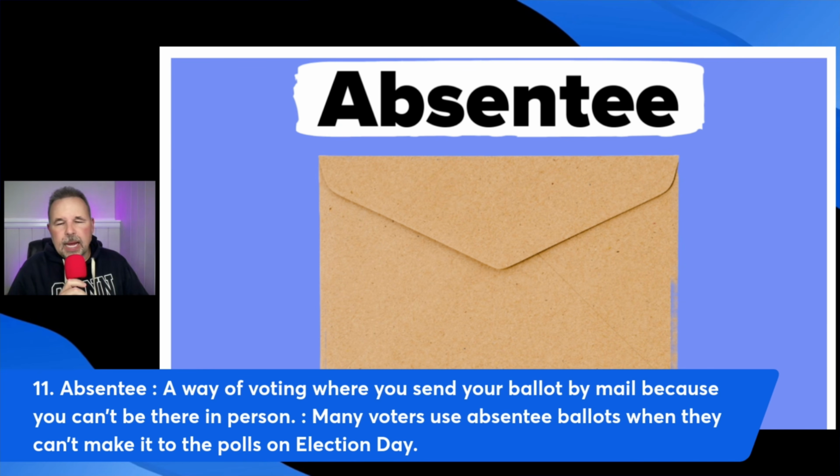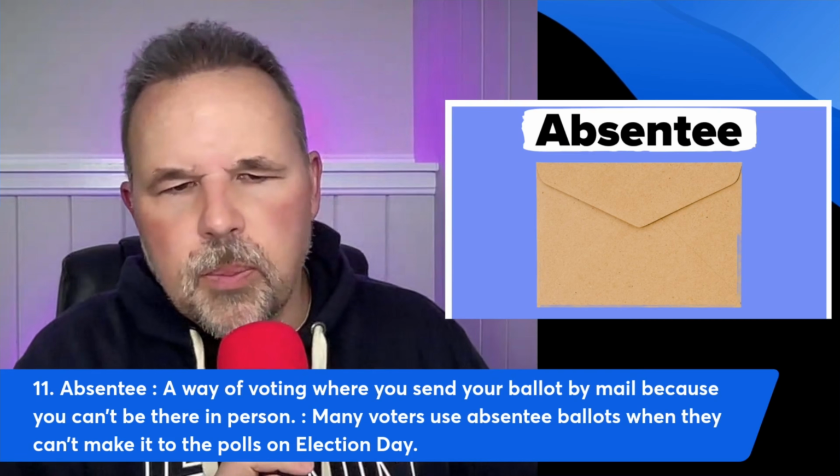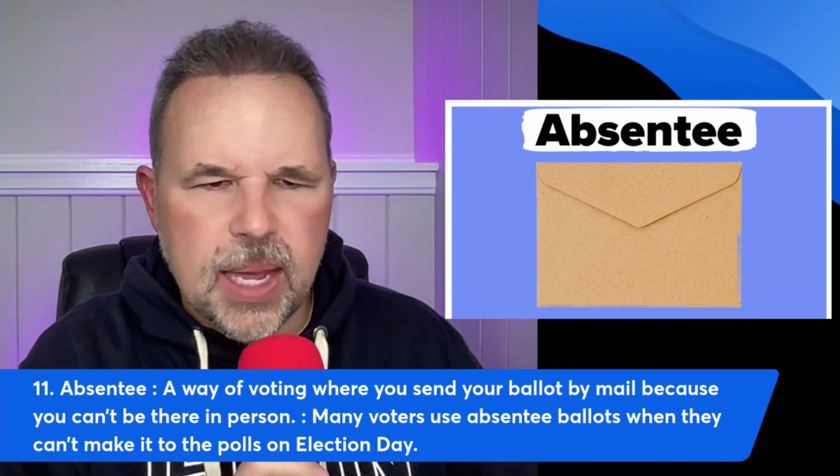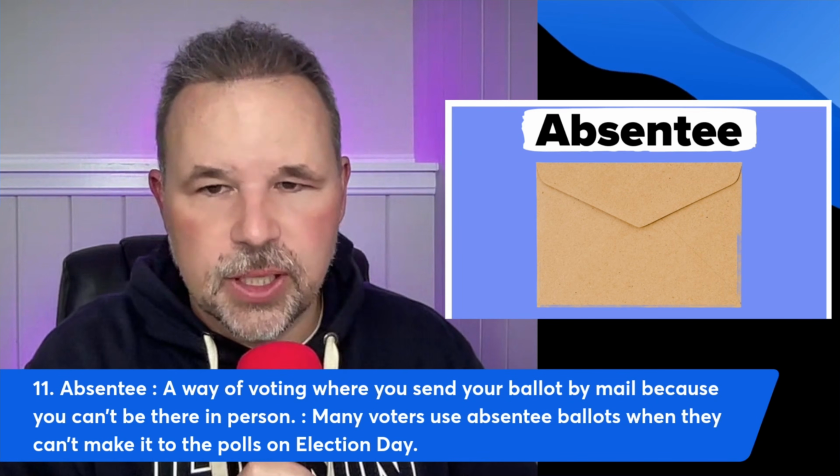I have already mentioned absentee voting in this English lesson. Let's get the definition. A way of voting where you send your ballot by mail because you can't be there in person. Many voters use absentee ballots when they can't make it to the polls on election day.